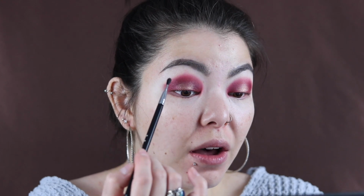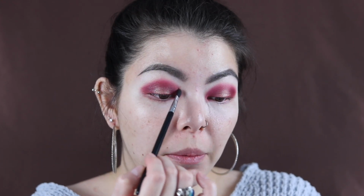All right, so I feel like I've somehow managed to kind of bring this back a little bit. All I did was take a Sigma E47, which is a shader slash crease brush. And what I did is I went back into the Poet in the matte formula and just kind of darken this area up here where my crease would be, because I kind of brought the shimmer shade a little bit too high.